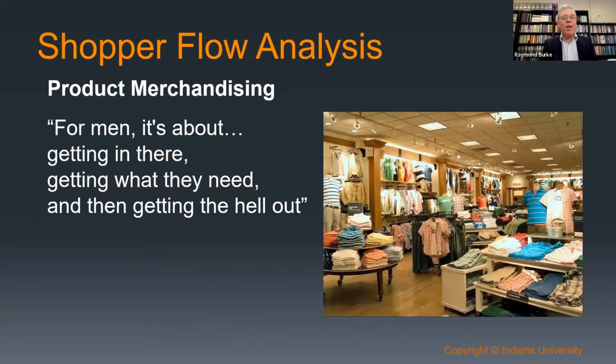Here's another example for apparel. This is with American Eagle Outfitters. And these stores, if you've been to an American Eagle, they have about the same amount of merchandise for men's and for women's segments. But only about 30% of their customers, the people walking into the store, were men, and only 20% of their sales were their men's items. And the question was, how do they do a better job of connecting with men?